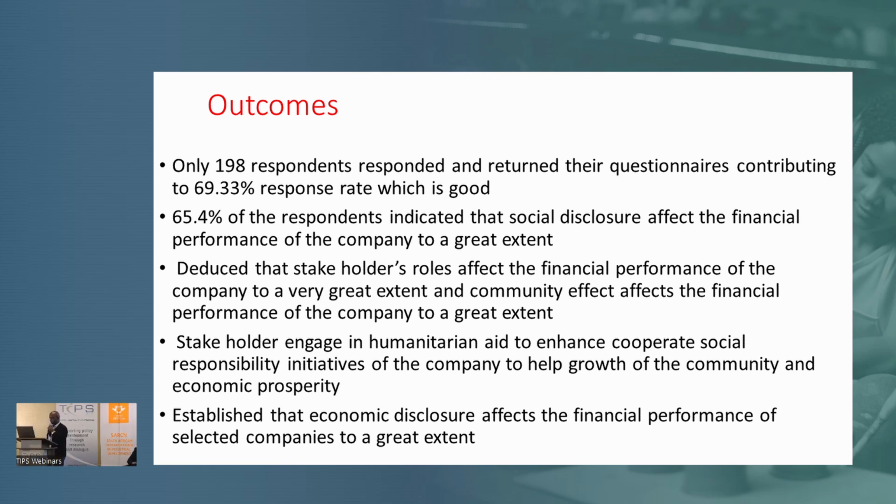Then we deduced that stakeholders' roles affect the financial performance of the company, and in a great way, the community is in it. So we find that if a company is able to disclose, the community have more trust in it and are able to work with them. And then finally we have the issue of stakeholder engagement or humanitarian aid. And this brings us more to what we call corporate social responsibility. If a company is able to disclose, you will be able to have more CSR in the organization.